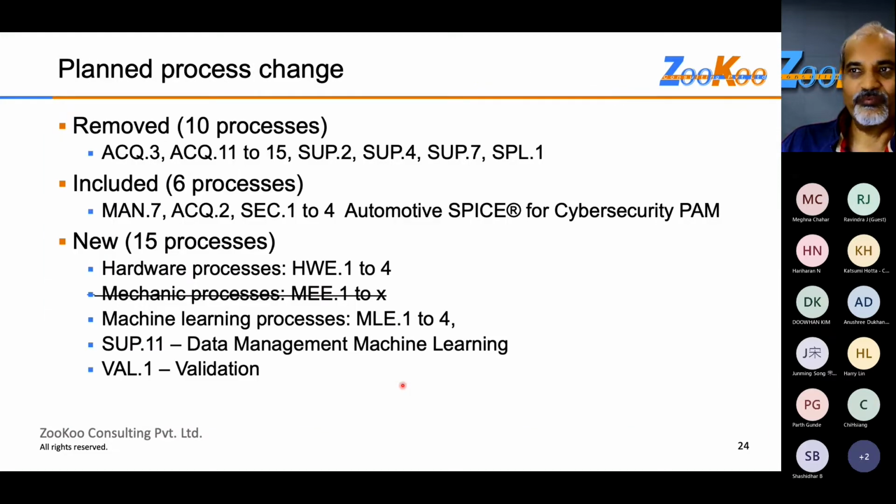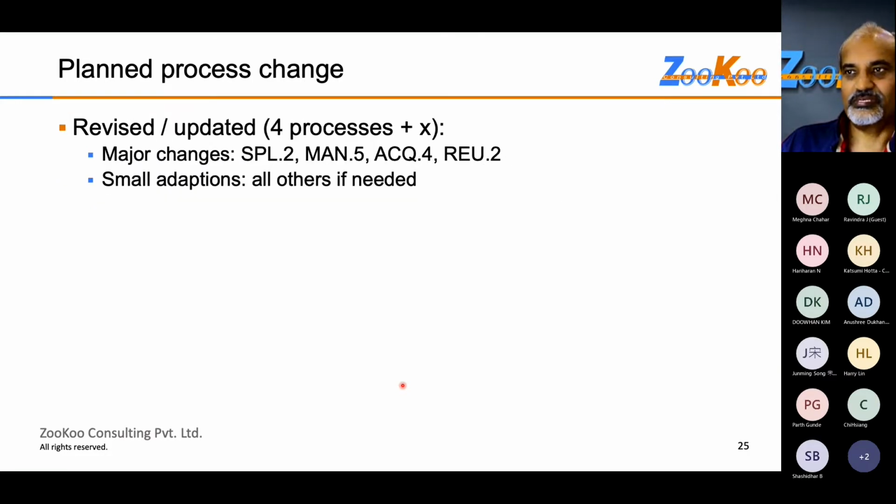So altogether, we are removing 10 processes, including 6 processes, and the new are 15 processes: hardware processes, machine learning, and data management and validation processes. Of course, this 15 will change because I deleted the mechanical one at the last moment. There will be some major updates in product release, risk management, and supplier monitoring. Supplier monitoring, you may know, is defined in the cybersecurity guideline. So similarly, I think some more updates will be in supplier monitoring and also reuse program management. Small adaptations may be in other processes.